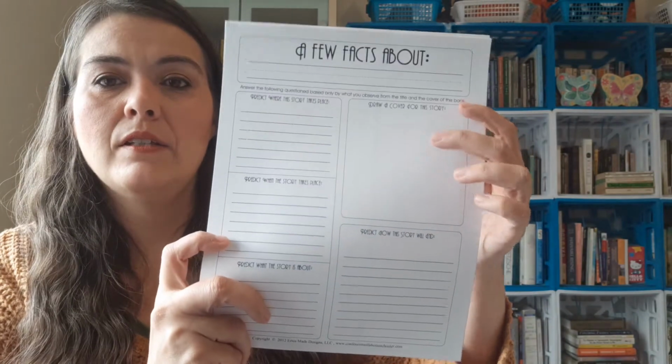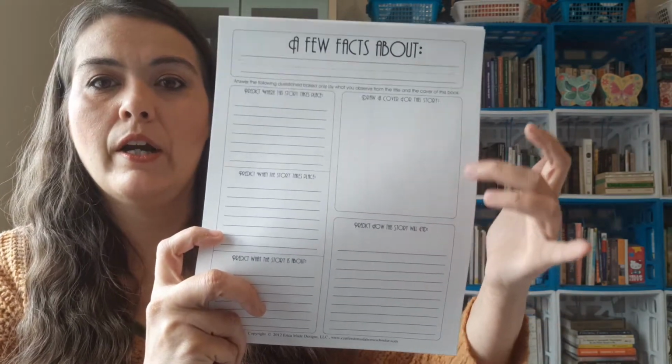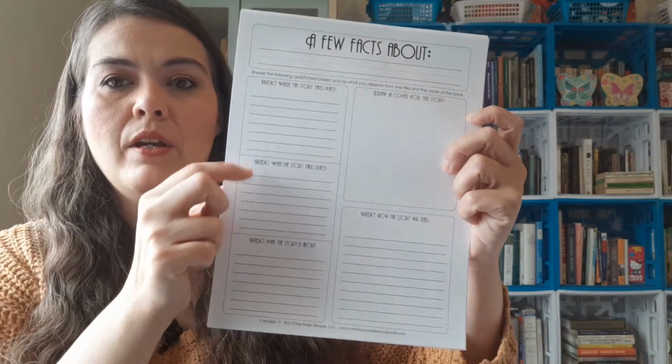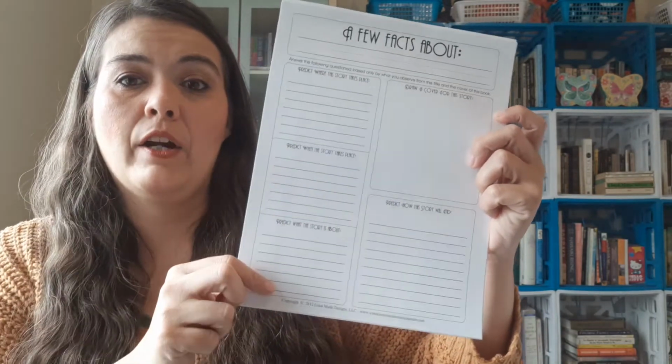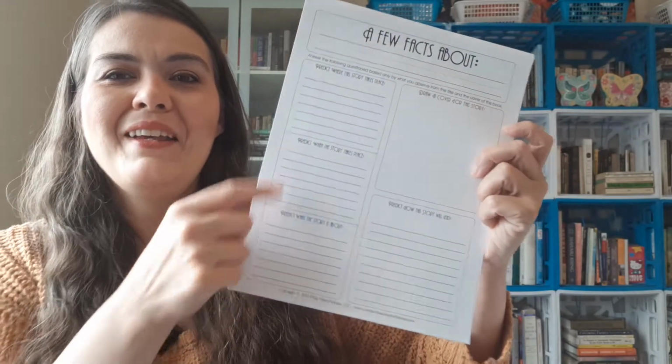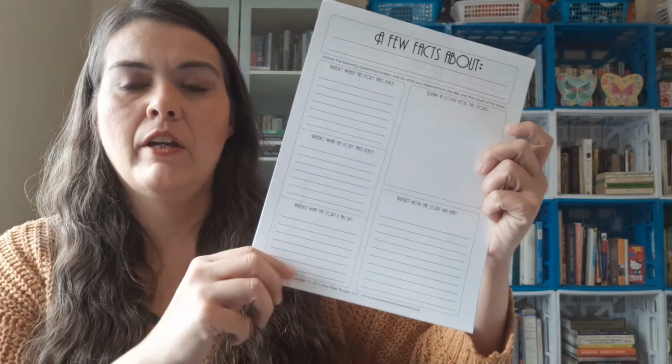And then as we start moving through, here are a few of the little things that you assemble. So this is a few facts about, and you can see here that these are separate boxes. So you would cut out each box and then you would assemble them together, kind of like in a stair-step ladder configuration. That's the word that I was looking for. Kind of like in a ladder configuration, and then you can look through all of those bits.